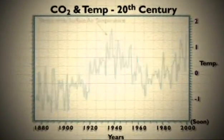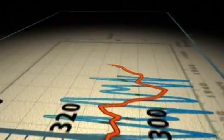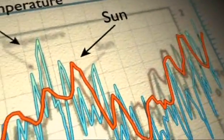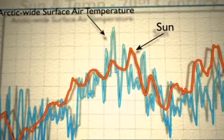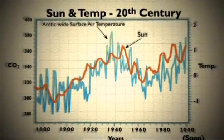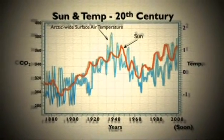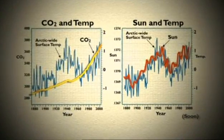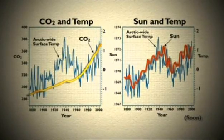But now look again at the temperature record, and at this red line, which depicts variations in solar activity over the past century as recorded independently by scientists from NASA and America's National Oceanic and Atmospheric Administration. Solar activity over the last 100 years, over the last several hundred years, correlates very nicely on a decadal basis with sea ice and Arctic temperatures. To the Harvard astrophysicists and many other scientists, the conclusion is inescapable. The sun is driving climate change.